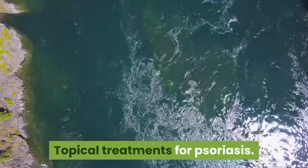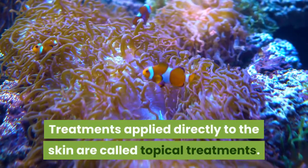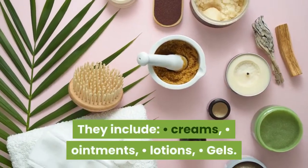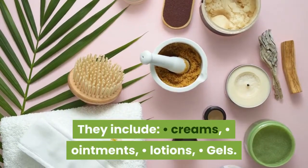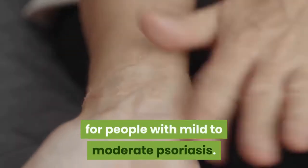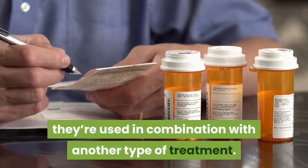Topical treatments for psoriasis. Treatments applied directly to the skin are called topical treatments. They include creams, ointments, lotions, gels. They're usually the first line of treatment for people with mild to moderate psoriasis. In some cases, they're used in combination with another type of treatment.